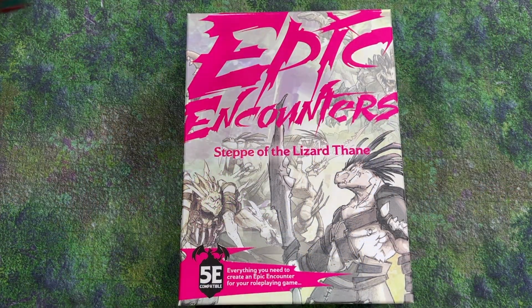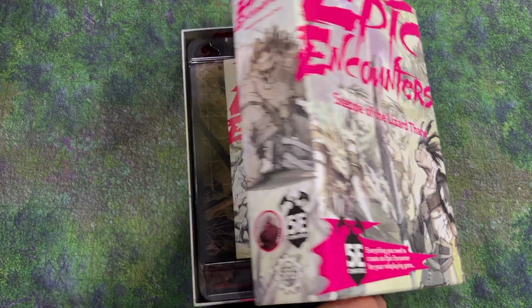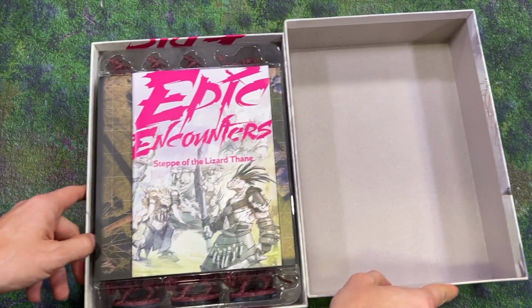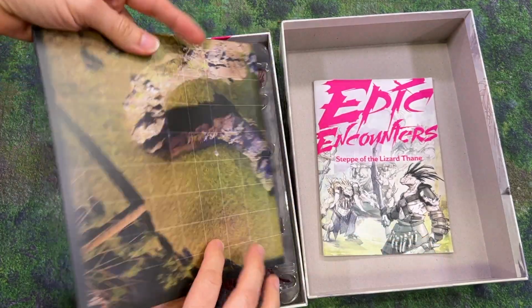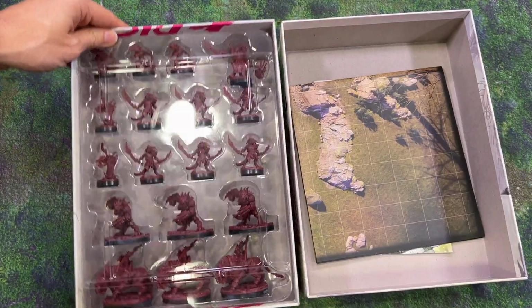There's nothing groundbreaking here as we open up our box. The box has our adventure book, our double-sided map, and a host of unpainted minis ready to hit your painting table and then your gaming table. Let's start, as always, with those minis.